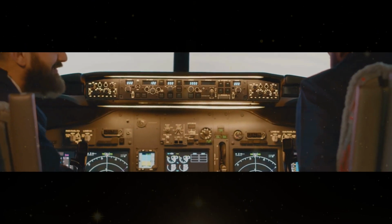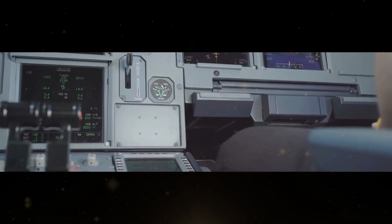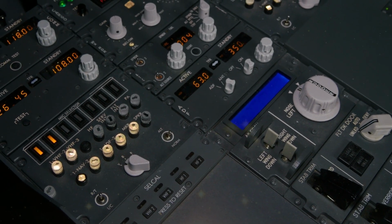This essay delves into the fascinating journey of cockpit evolution, exploring the challenges of early instruments, the benefits of digital displays, and the exciting possibilities that lie ahead with technologies like augmented reality, virtual reality, and artificial intelligence.